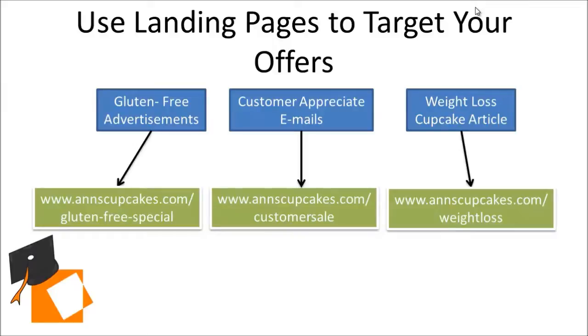So take the example of this hypothetical cupcake company. Let's say they have 3 pieces of marketing. They have some advertisements running on, let's say, Google, advertising their gluten-free cupcakes. They've decided to do a customer appreciation campaign. And they've actually had a weight loss cupcake article featured in a magazine. I don't think cupcakes can actually make you lose weight, so don't take that to heart. But let's say it happened. So Anne could have sent everybody to her homepage, but can you imagine trying to simultaneously tell customers you appreciate them, feature your gluten-free cupcakes, and talk about your how to lose weight with cupcakes article all on the homepage?